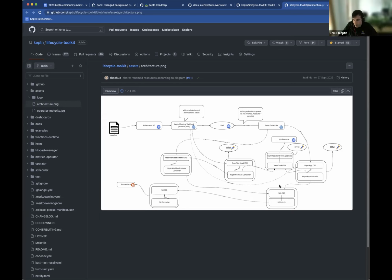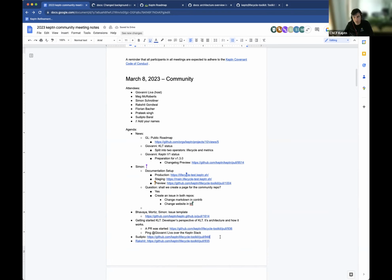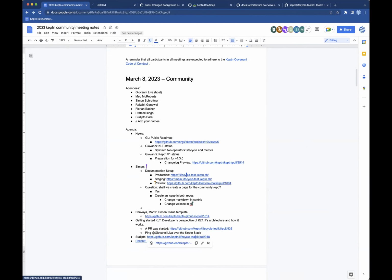Maybe we can have a follow-up over Slack where I can describe a bit more how the different things work together. Yeah, that would be nice. Please ping me over Slack, so I don't forget about that. What's your Slack? Giovanni Liva. Okay. Thank you. Do it in public, because Amisha needs that information to update the docs too. Sure. I don't have much time today, so expect an answer tomorrow from me. Okay, that'll work. Thank you.